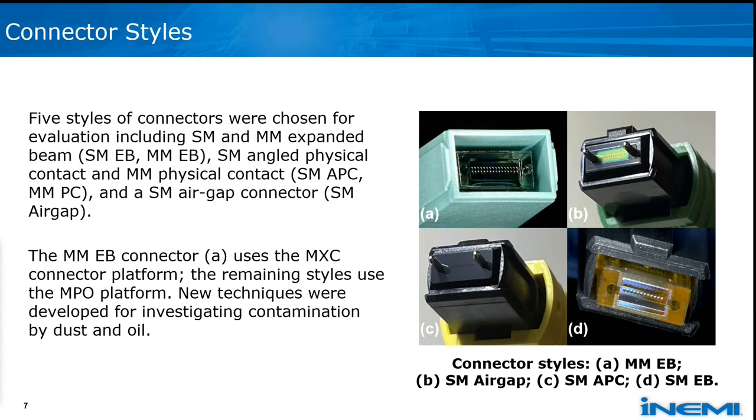We also studied single-mode angle physical contact and multi-mode physical contact connectors and single-mode air gap connectors. So, continuing on my right, you have more pictures, which is picture B, single mode air gap, and picture C is single mode APC connectors. I'd like to add that for multi-mode expanding beam connectors, the MXC connector platform was used, and the remaining style used the MPO platform.